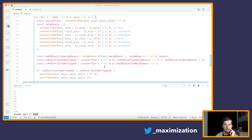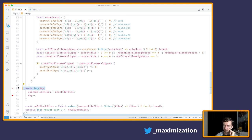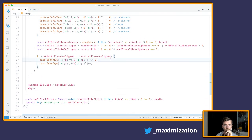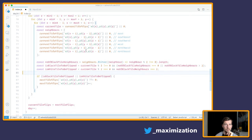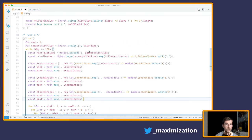I don't see a way to optimize this straight away. We could perhaps, let me get rid of this. We could perhaps, I don't know, maybe there's a trick to getting the neighbors instead of getting the neighbor. Yeah. Assignments, addition. Yeah. I'll have to do more performance tests here and see how long these take. But I'm happy with what we have so far.